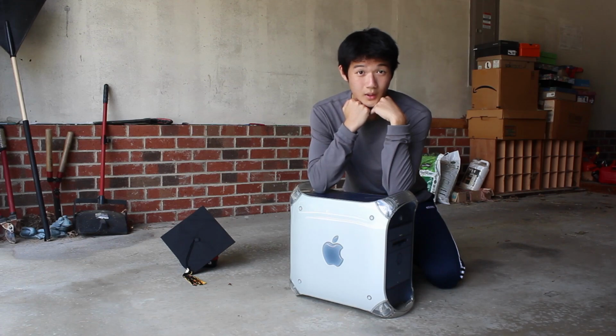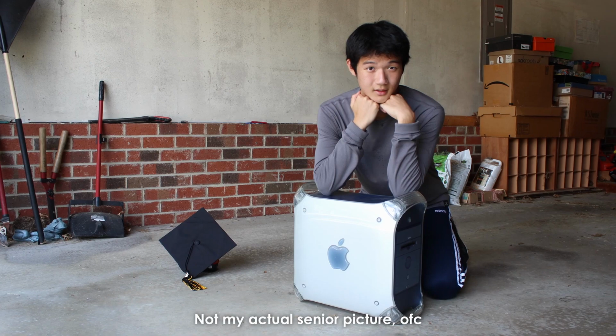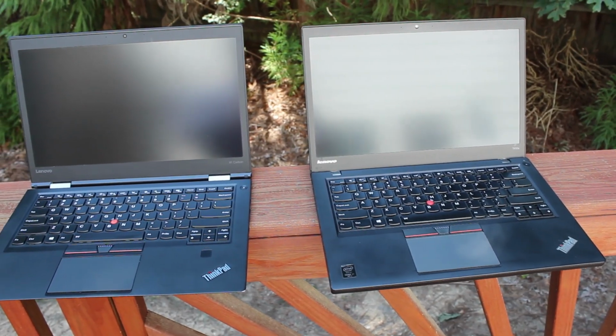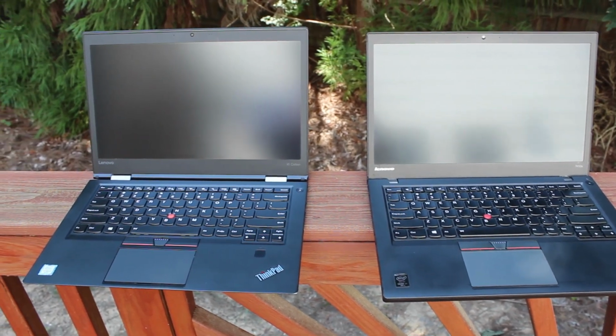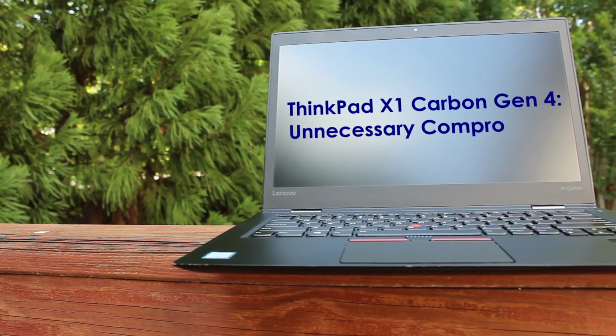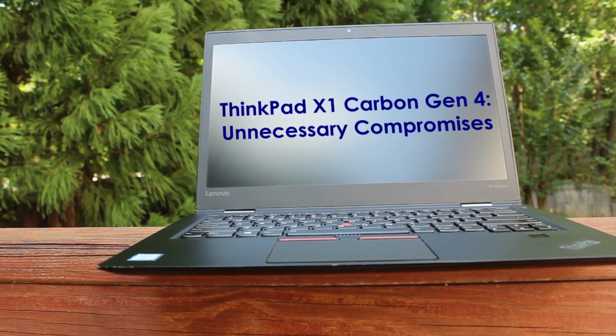I'm heading out to college this fall, and like any sane college student today, I plan on using computers to do my work. That's why I'll be taking my 8-year-old ThinkPad T450S and this, the 7-year-old 4th generation ThinkPad X1 Carbon. Why I'm taking both is complicated, but it pretty much boils down to the fact that each makes its own compromises. And that's really the theme of how I see the 4th gen Carbon. If you ask me, it makes a lot of unnecessary compromises.